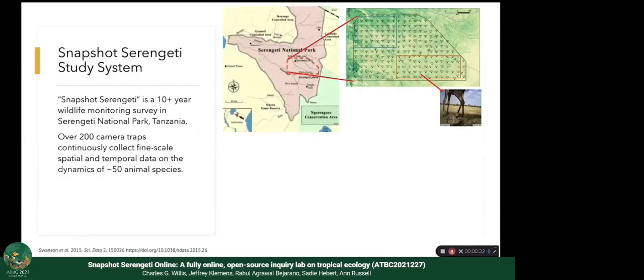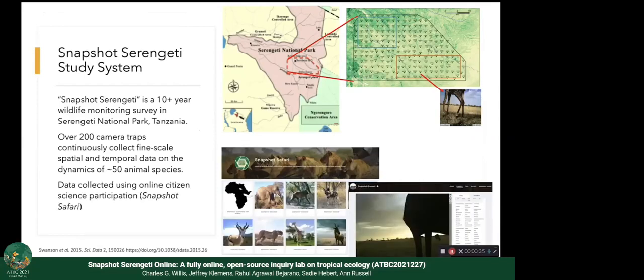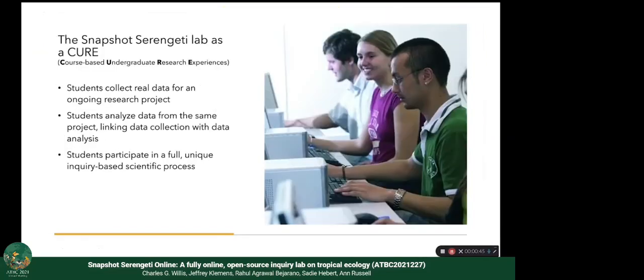It's based on this ongoing research project called Snapshot Serengeti, which is a camera trap system, one of many across Africa, that collects thousands of pictures a year, and those pictures are then annotated using a citizen science platform. So we consider it a CURE because students participate in that citizen science process, contributing data to an ongoing research project, then use data from that research project to ask their own or answer their own questions related to tropical ecology and animal behavior.